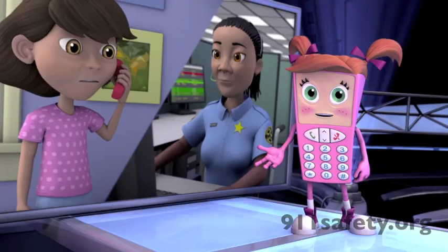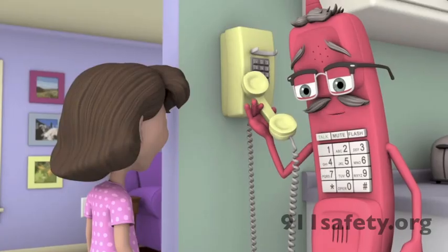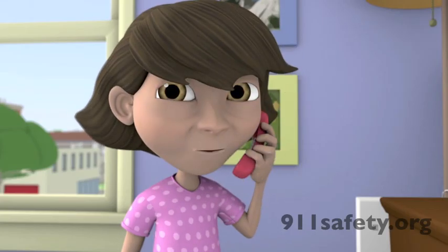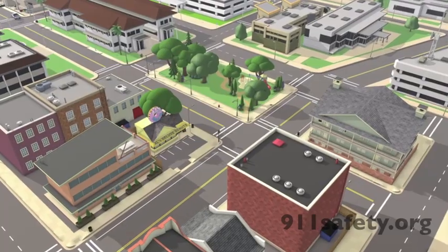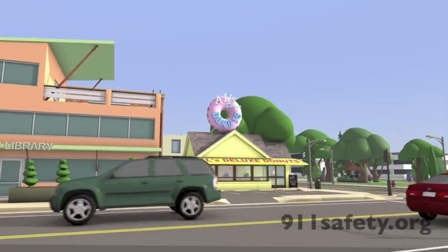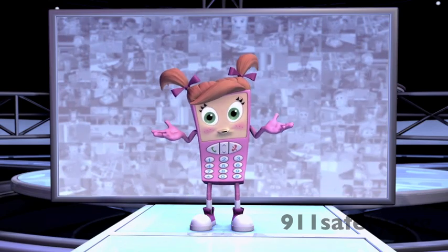You can use lots of different phones to call 911. Pay phones, cell phones, phones with curly cords, and cordless phones. But remember, if the power goes out, some of these phones may not work. Once you get through to the 911 call taker, make sure you speak clearly and loudly. Try to stay calm. Know your location so you can tell the 911 call taker where the emergency is, like road names, street addresses, or nearby landmarks. Don't forget to stay on the line, answer all the 911 call taker's questions, and if you don't know the answer, it's okay to say, I don't know.